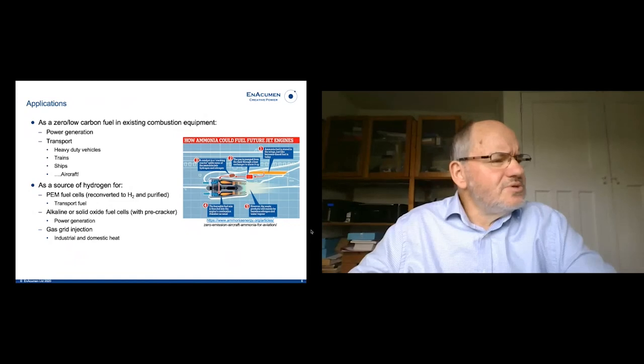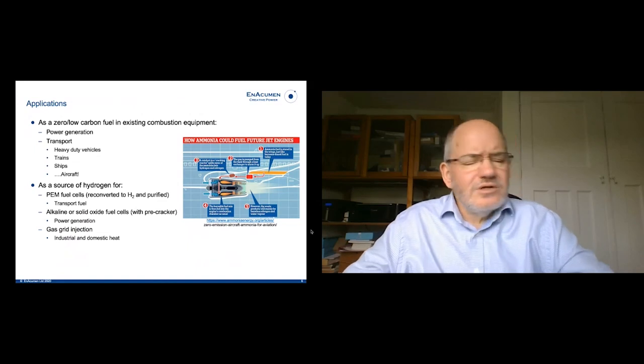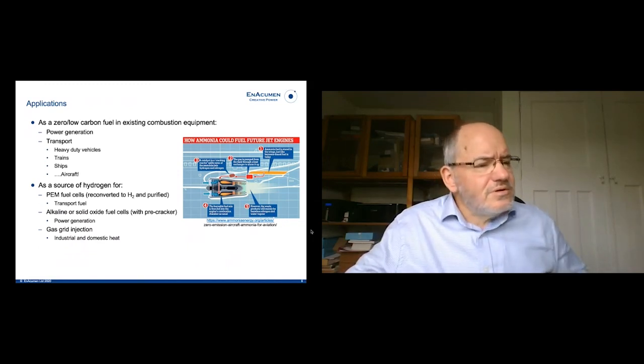So we're talking about heavy duty vehicles, trains, ships, even aircraft, which was quite a novelty to me. If you look at the picture on the right hand side and the link there, you can go to that link and see more details. You can indeed use ammonia to drive turbines, the jet engines on an aircraft.